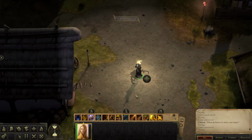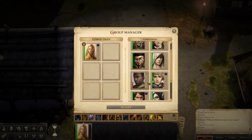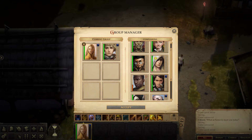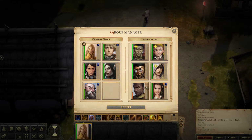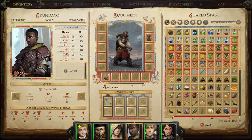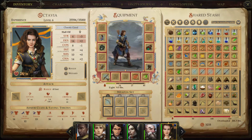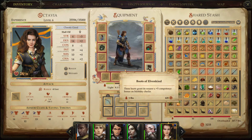Now the question will be, do I leave Jaethal behind? Valerie, Mary, Jaethal, Harem. Gotta unequip Octavia. I know I'm doing a lot of inventory management and stuff here, but it's for the best. Oh no, she's our trickery character. Again, I can't get rid of her.